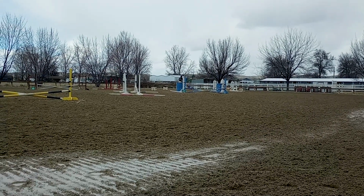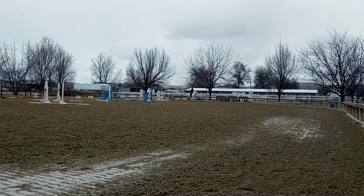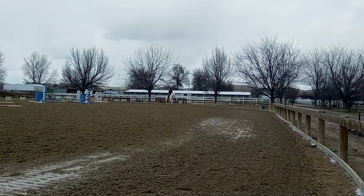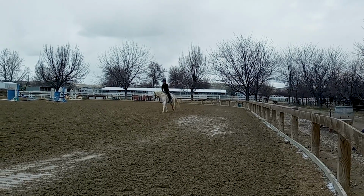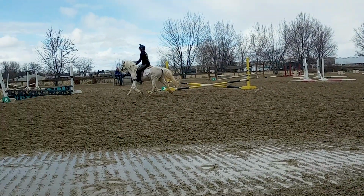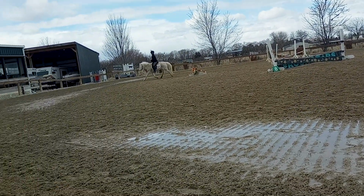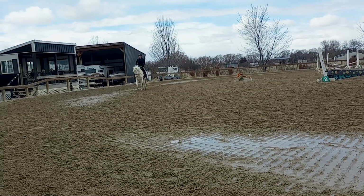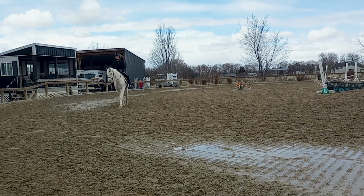She doesn't really need to canter to clear any of these jumps, but it's good for me to be able to canter her in the ring, because I will be cantering her for most of the jumps in our 2-foot round. I see she's a little bit wobbly. She wants to kind of bend out of line, but nothing too bad. And there we go. Good girl. And I think we placed 4th or 5th in this class.